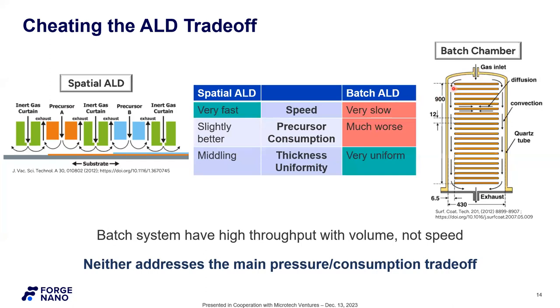Now, the speed of a single ALD cycle actually struggles quite a bit. You get a much longer cycle because purging and introducing precursors is a bigger challenge. From my understanding, precursor consumption is also worse, but you can get very good thickness uniformity. So these have been propagated, not because they're faster, but because the overall trade-off between speed and throughput actually improves. Another way to say that is, you put 25 wafers in, but it doesn't take 25 times as long. Again, neither of these really address that trade-off directly. They're just kind of workarounds.